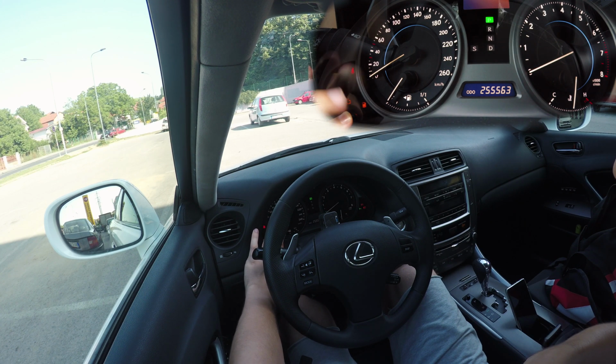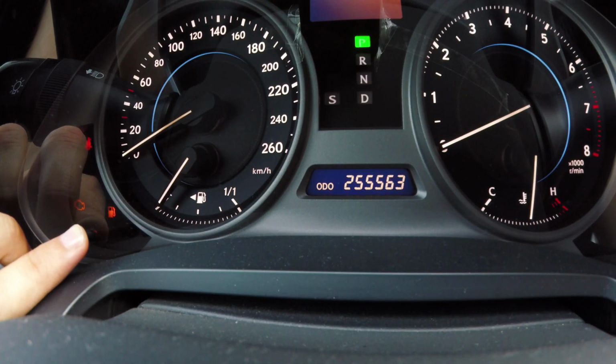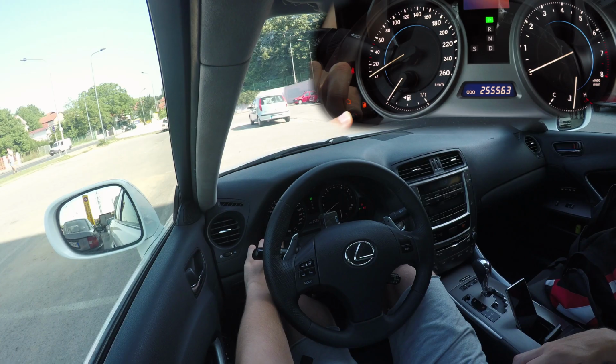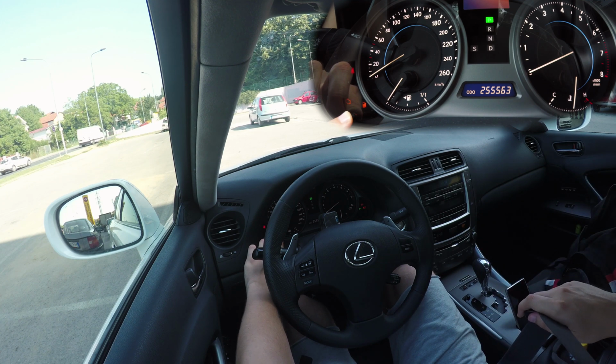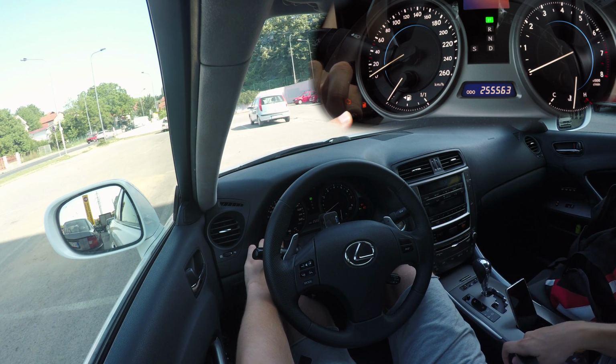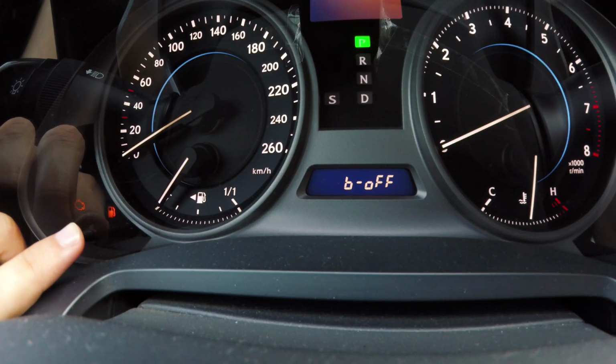You have to hold this button for like 30 seconds. 20, 25, and I think it's been around 30 seconds. So now I'm gonna put my seatbelt on while holding this button, and boom, you can see it on and off.